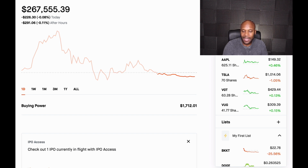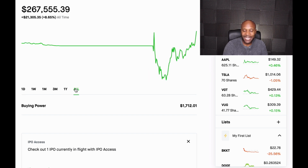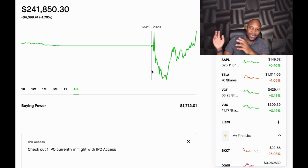As a matter of fact, I'll show you basically my entire experience on Robinhood. Since May of 2020, I started to reinvest in the stock market. So as you can see on the screen, I currently have invested since May of 2020, $241,850. And at that time, I did some investing way back in 2016, 2017 on Robinhood, and I lost basically $4,399. Which is why you see underneath the 241,000, you see negative 43,000, okay? Because that's where I was back in 2016, 2017.